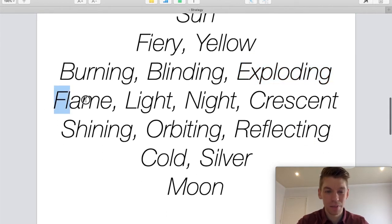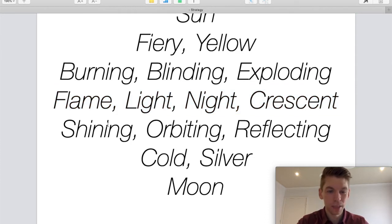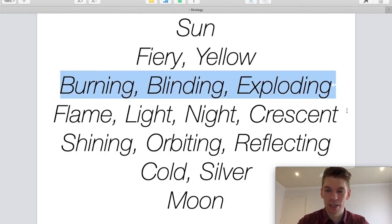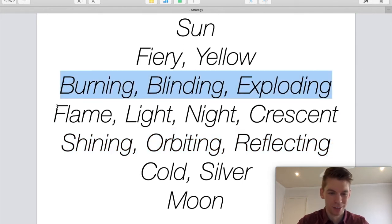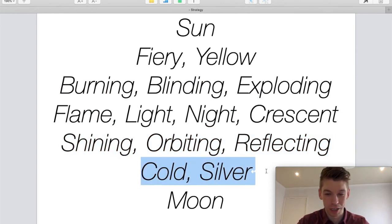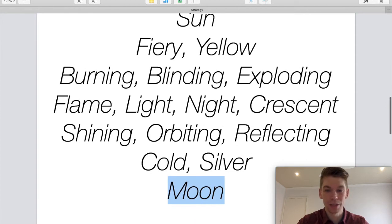And then it's got nouns over here. Flame, light, night, crescent. Shining, orbiting, reflecting. Cold, silver, moon. Interesting. So I have the three adjectives, the four nouns, three adjectives again. Three verbs, four nouns, three verbs, two adjectives, and a noun. So that's an example of a diamond poem. Looks kind of like a diamond.